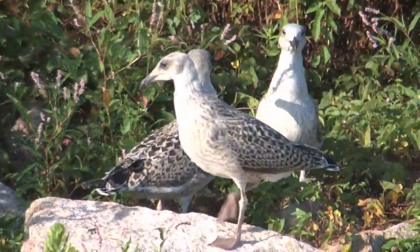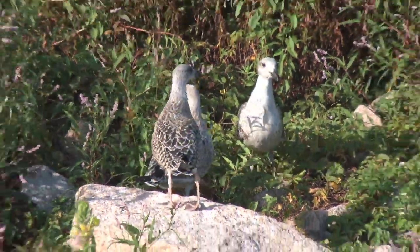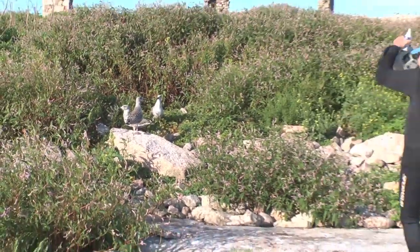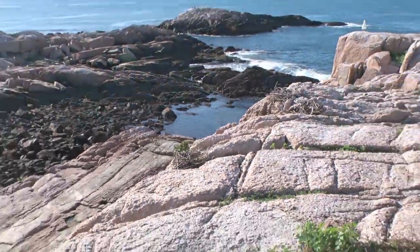Our first mission was to check out the location of the former bass stands, but we'd have to make our way through a gauntlet of gulls, as West Island is now home to a fantastically noisy and smelly seagull rookery.